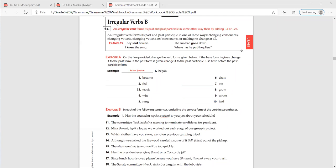The Senate committee struck a bargain with the lobbyists. The wool sweater has shrunk too much after being washed. My aunt has given me a Christmas ornament every year since I was born.